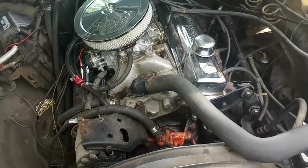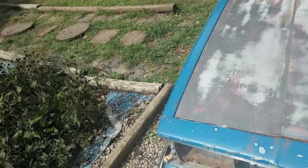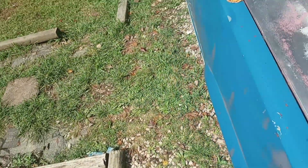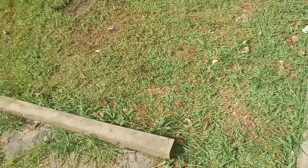And the guy that drove it before me, he just drove it literally 10 minutes every day from his house to his garage, worked there all day, and drove it back home. Like, he didn't get out daily like I'm going to do. I plan on driving it everywhere. But that's what we got going on.